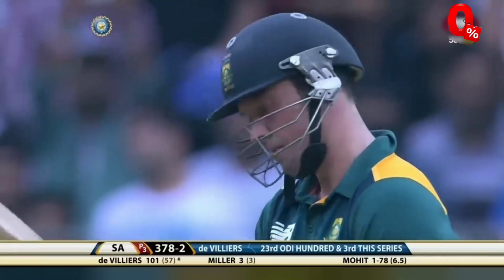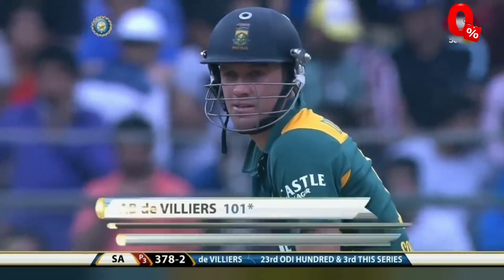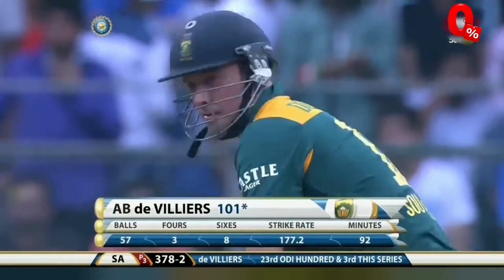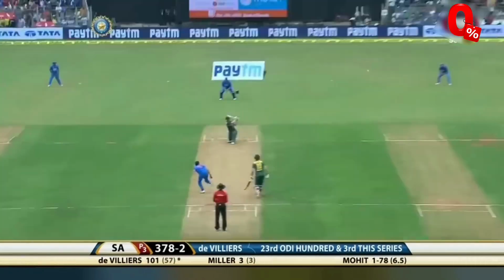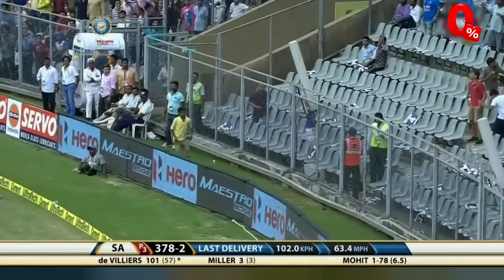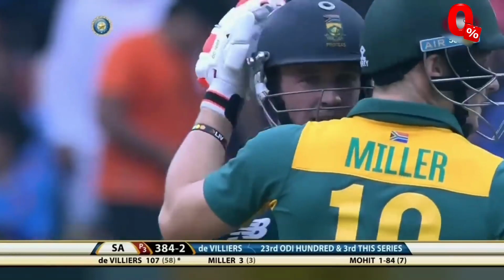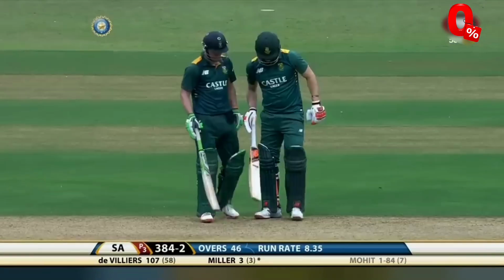And even while AB was looking for the single, David Miller dragged him back for a second so he keeps strike. Where's this one headed? It's headed a long, long way into the Divecha Pavilion for another 6. 17 of the over is 384 for 2 and still 4 overs to be bowled.